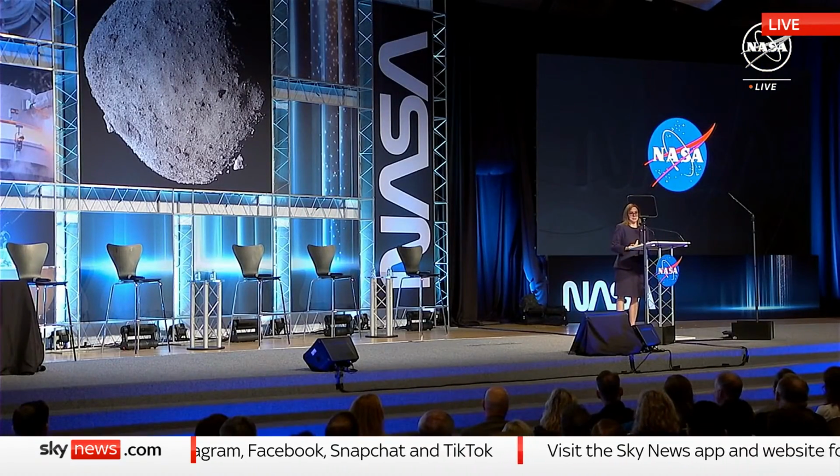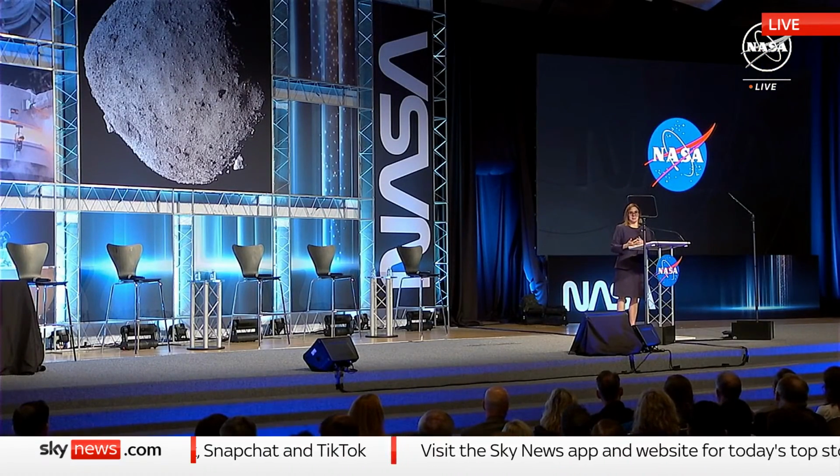This is the smallest body we've ever orbited before. At one point, it was orbiting at a radius of only 0.6 of a mile. I mean, that's just walking distance. So it's really a brand new era for us at NASA, and it's the first time that the United States has brought a sample back from space and landed it safely on Earth.